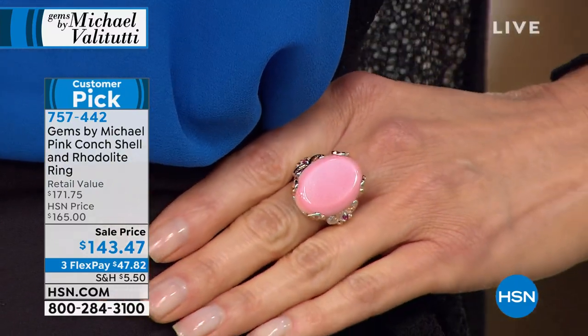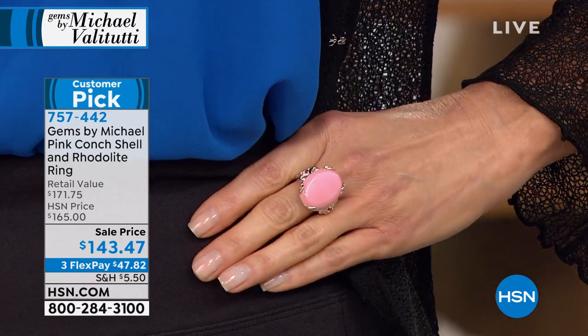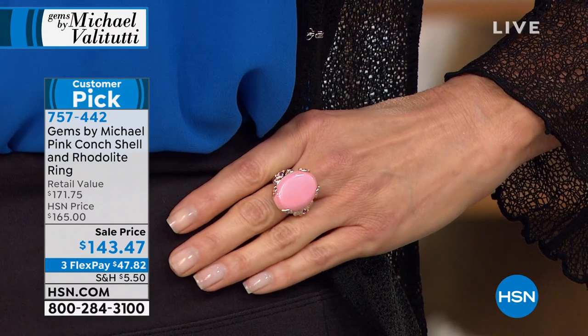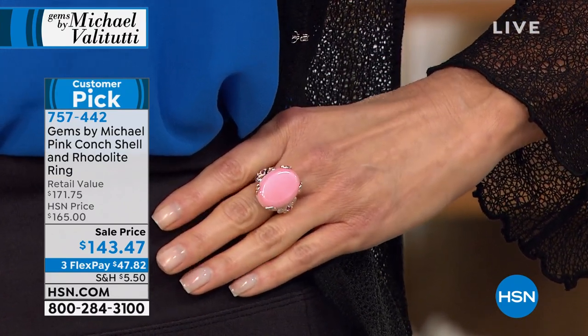Now look at that pink color. That is not treated, and the surface of that stone was not waxed or oiled. That's the natural shell itself. It has that natural shine and sheen. And the color. That's what I keep going back to.